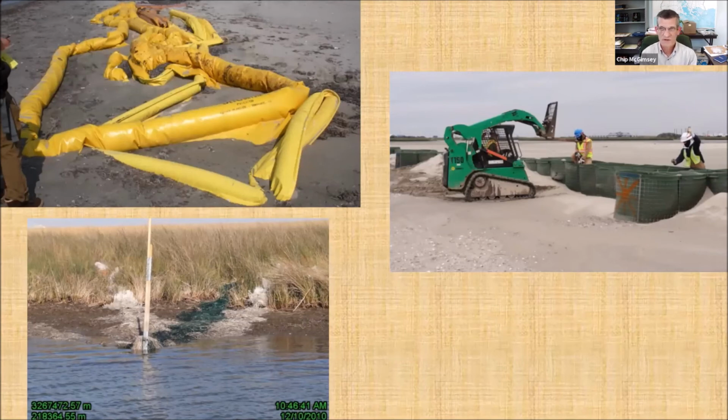But storms come by, waves come by, boom gets dislodged from its original location, and it washes up on shore. So you can see examples here on the left side of the slide where boom has become dislodged and is now draped over the coast or buried in the mud. And so just the simple act of going and getting this boom and trying to clean up your response effort can also have an effect on archaeological sites.